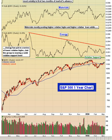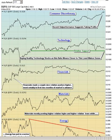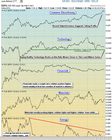What I find really interesting here is that back at the beginning of this uptrend, off of the March 2009 lows, consumer discretionary was going higher. Technology, for the most part, just held its own, but it wasn't falling. The financials were moving a lot higher. Materials were moving a lot higher, and really the only sector among these five aggressive sectors that was not performing at least equal to the S&P 500 was the energy group. So we had pretty wide participation to the upside, and the only way you can do this is to have money flowing into the market.